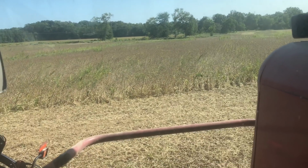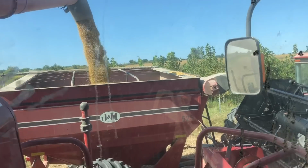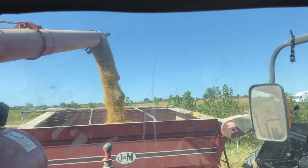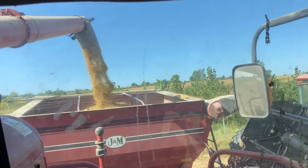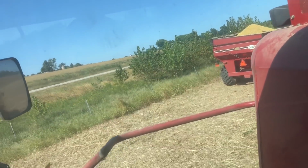Well, they're not real pretty out there, but they're still yielding good. Dumping the second hopper on the cart now. This should fill the cart. But I do think that they're getting a little bit wetter, which is a little bit concerning. Got that one piled up pretty good.